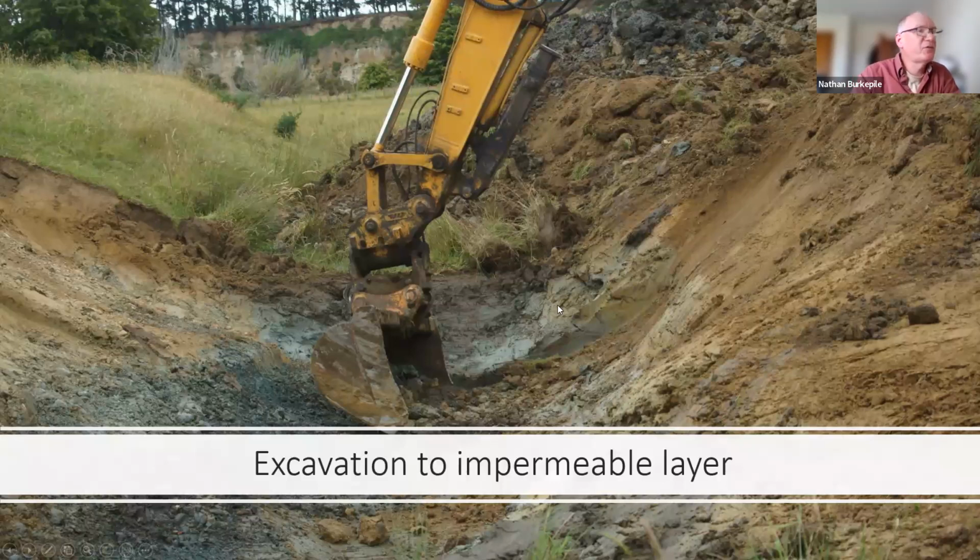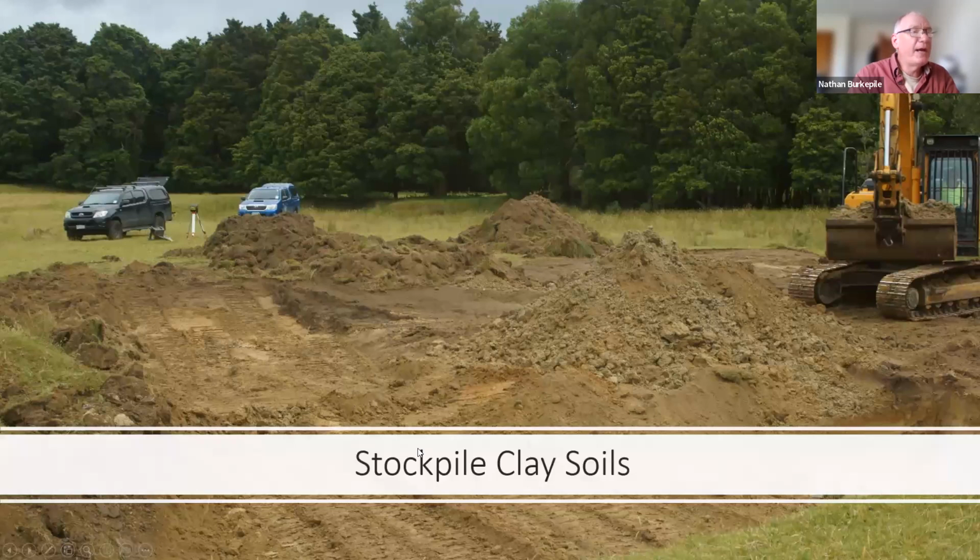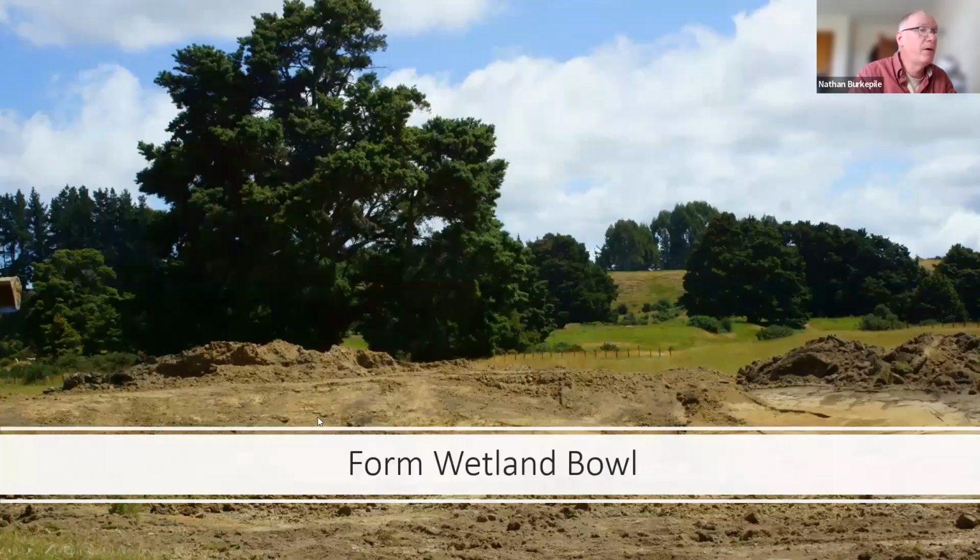So this is a typical drain. This was a wetland that was drained. We cleaned out to that impermeable layer, and then we compacted that with clay. Those clay soils we laid down in about 15-centimeter layers, and then compacted it by running the digger over it. It's a 20-ton digger, but I usually use a 16 or 20-ton digger, and compacted that fairly well.